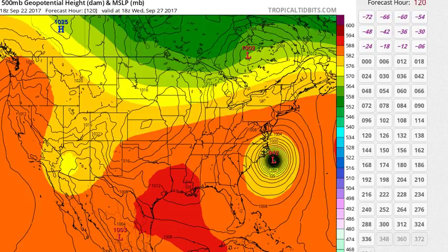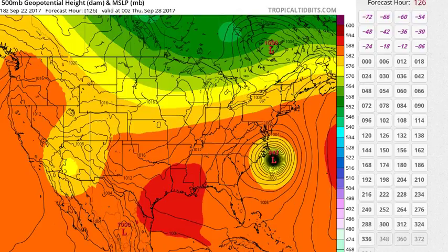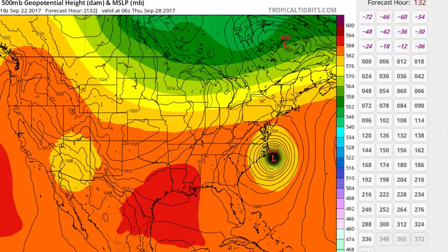A couple more frames, you're going to see just how this is going to be kicked out to sea here. So let me go a couple more frames up. You can see that orange line dropping down. That is the leading edge of what is going to kick this out to sea. As of right now, you still have a flow around the high pressure that is keeping it just tucked towards the North Carolina coast. 132 hours out, it's just scraping the North Carolina Outer Banks.